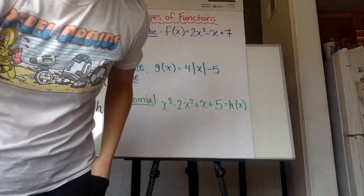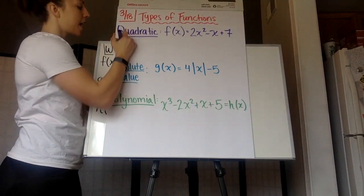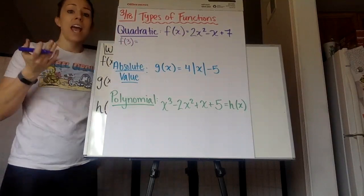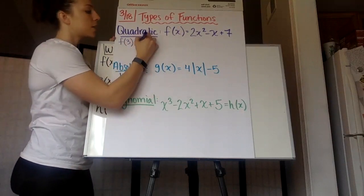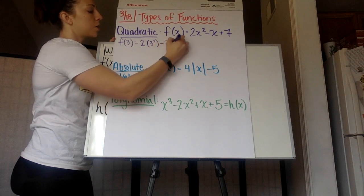Here we go. So once you have those functions, here's how we do a quadratic function. Let's say I want to find f of 3. It's exactly the same thing that you would do if it was a linear function. Anywhere you see x, you're going to replace it with 3. So that means 2 times 3 squared minus 3 plus 7.